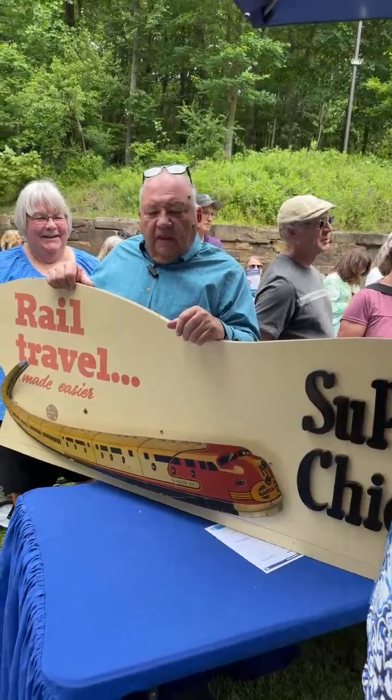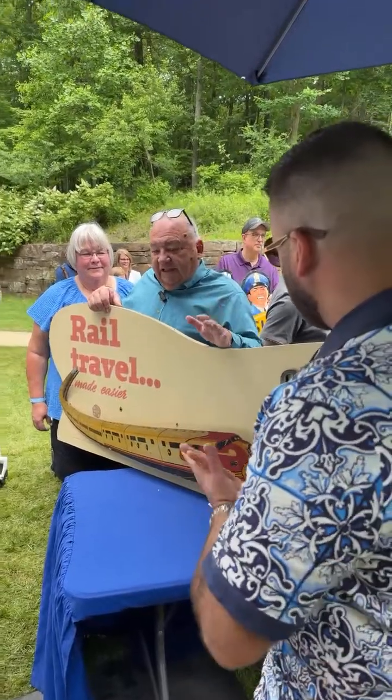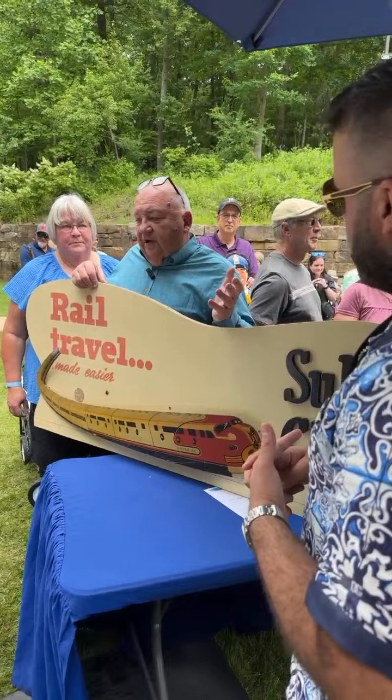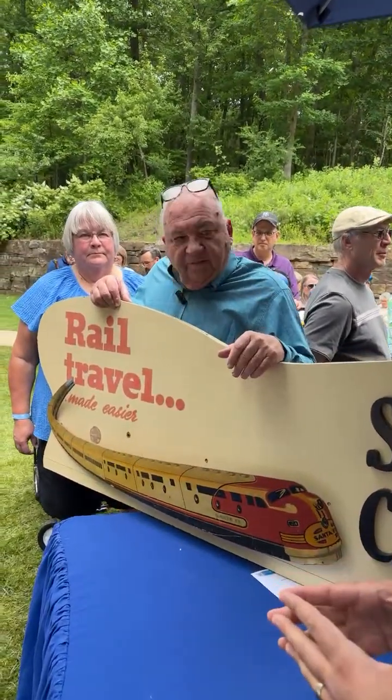What did you bring today? This is a Santa Fe Super Chief. We believe it's a travel agency sign. We're not 100% sure. We're assuming it's from somewhere around the 40s, maybe the 50s. And we'd just love to get a little information on it.